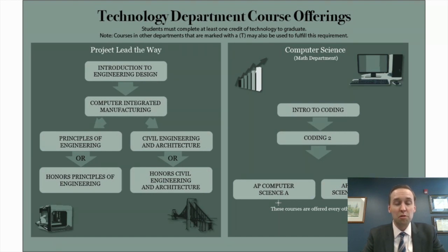We do also have multiple clubs that are involved with coding classes or involved with coding, and I would encourage you to check out those as well.